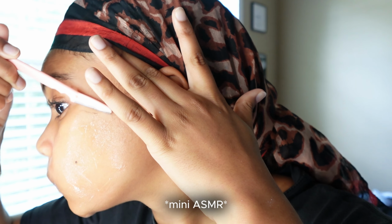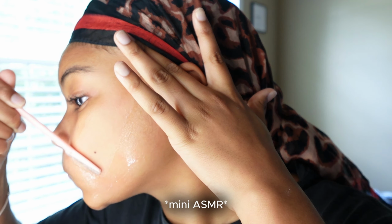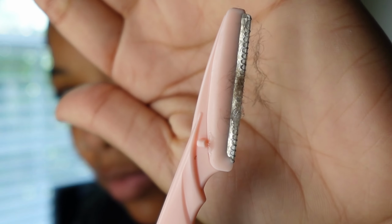Ooh. The fumes. Why is it burning? It say it don't contain no alcohol, but it feel like I got alcohol on my face. My eyes are burning. Why is it burning? And why is it buzzing? My eye is burning. Oh my goodness.